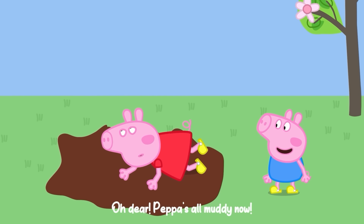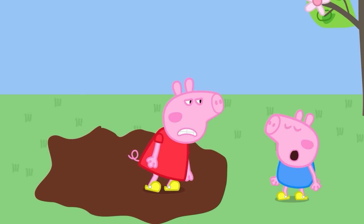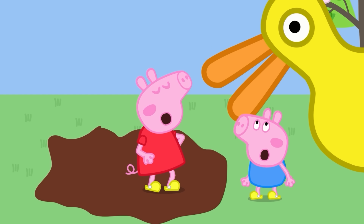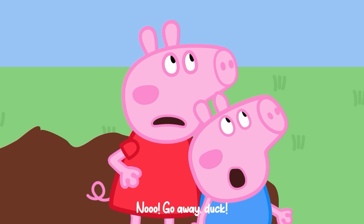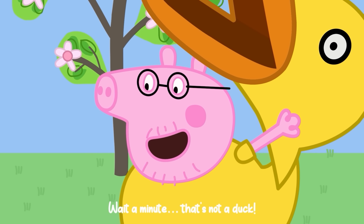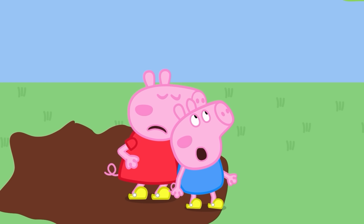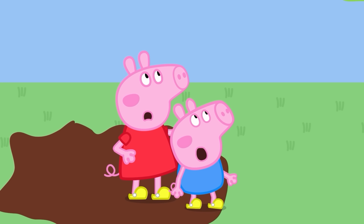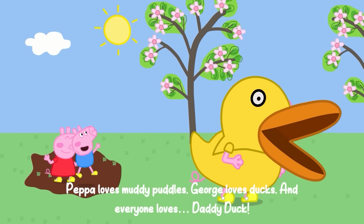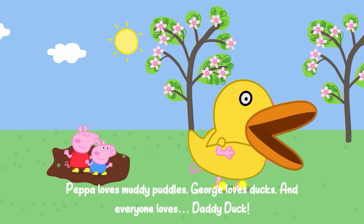Oh dear, Peppa's all muddy now. Not funny, George. No, go away, duck. Wait a minute, that's not a duck. Surprise! I'm Daddy Duck. Daddy, you scared us. Peppa loves muddy puddles. George loves ducks. And everyone loves Daddy Duck.